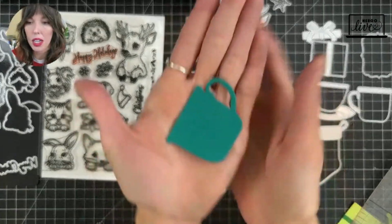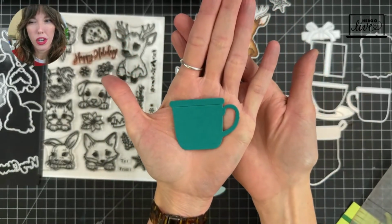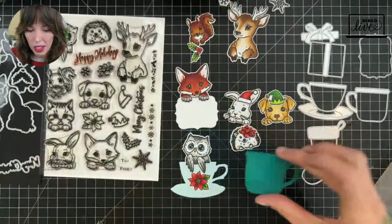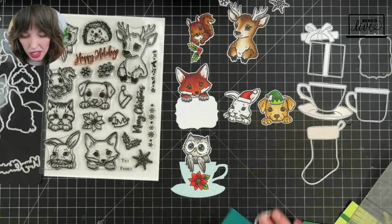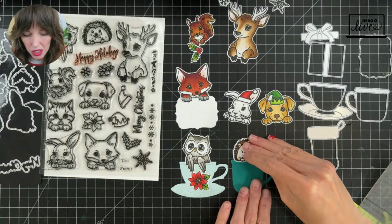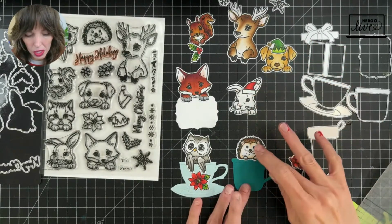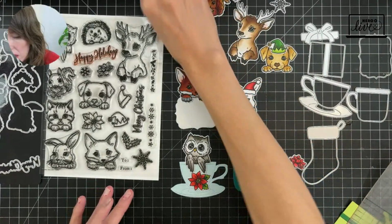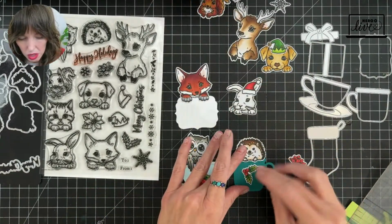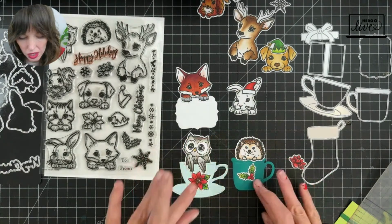There's also a mug, and on my card, I turned this into one of those enamel mugs. Well, back in my day, they were for camping. Let's put the hedgehog in there because he's adorable. And he's right there. Oh my gosh, he's so cute. Maybe we'll give him the holly. That's cute.